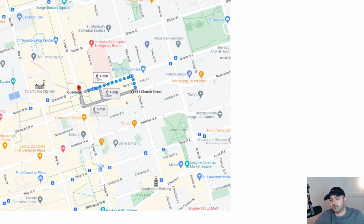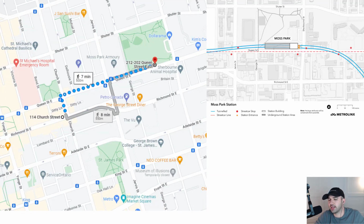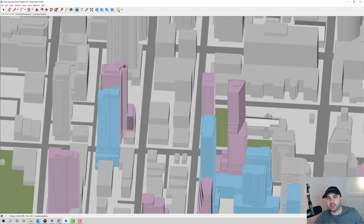In terms of transit, obviously, that's the big draw to Alias. You are a 350-meter walk from Yonge Street, the Yonge station. But also, we have the Ontario Line expanding to Moss Park. So if you're not familiar with the future Ontario Line, the closest stop will be in Moss Park, just another 550-meter walk away.